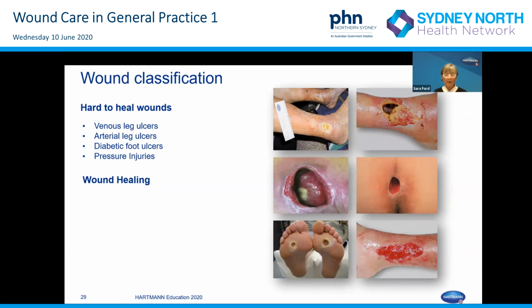These patients can be non-compliant and often have a very poor quality of life as the result of these slow, smelly healing wounds that are non-healing, which will leave them feeling isolated and alone. Examples of a chronic non-healing wound are venous ulcers, arterial ulcers, diabetic foot ulcers, and pressure injuries.